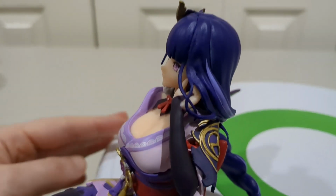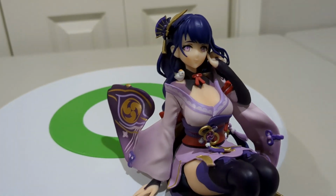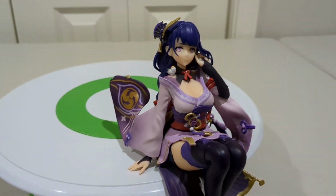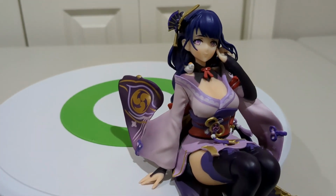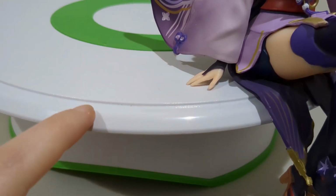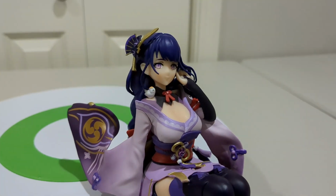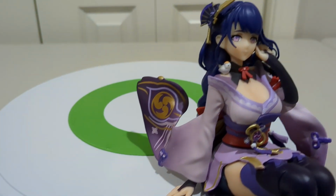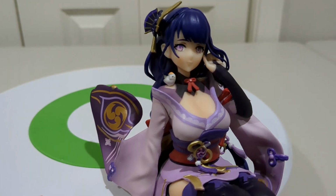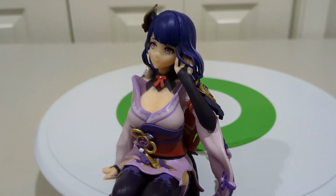So honestly, the biggest issue that I've had with this figure is actually getting her to sit without toppling over. So you kind of have to work with her a little bit. So you see how this is rounded? It was really hard to get her to sit on that. If it's just a normal perpendicular edge, she doesn't have as much of a problem. But she's still very hard to figure out how to get to sit.